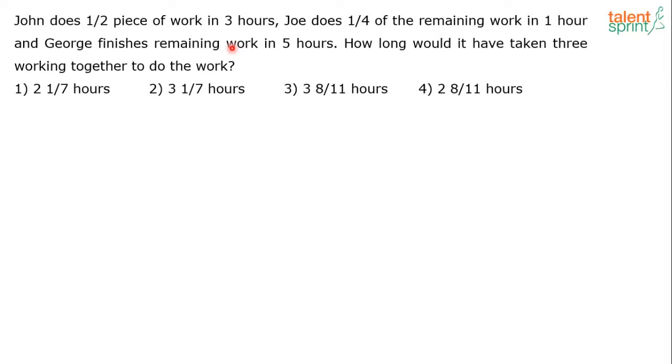All right, the time is up. I think we have got only 3 responses so far. Shashank has got 28 by 11. Milan has got option 4, yes. And Bhavani has also got 28 by 11. And time is also up. You cannot be spending so much time answering this simple question from time and work. All right. Should we discuss this now?